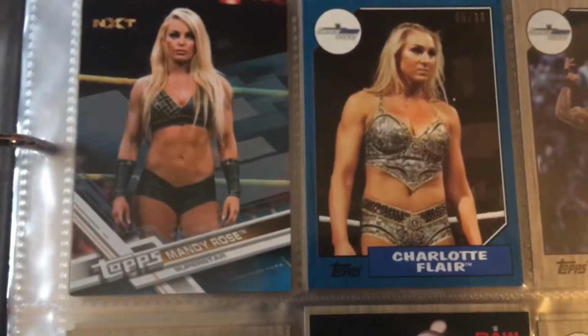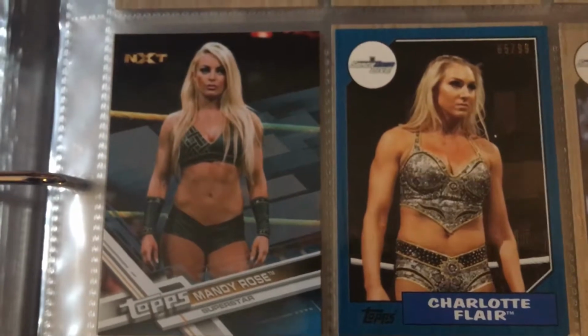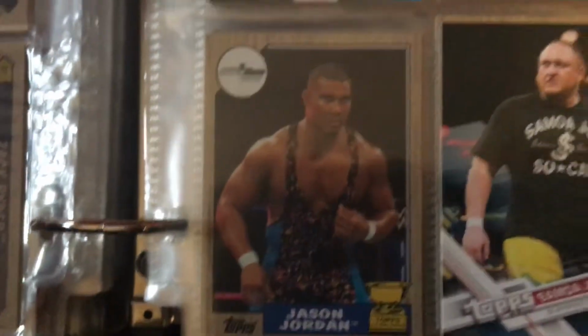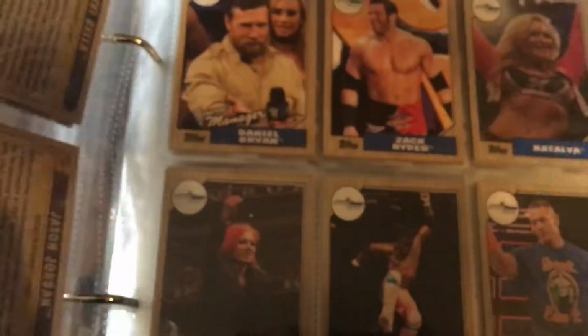So we have Mandy Rose, a blue parallel. Charlotte Flair, blue parallel. And we have a Samoa Joe rookie card, blue parallel. It's only three here. These are actually just in the background. See? Oh, wait. Yeah, see? They're on the background. I didn't put them together.